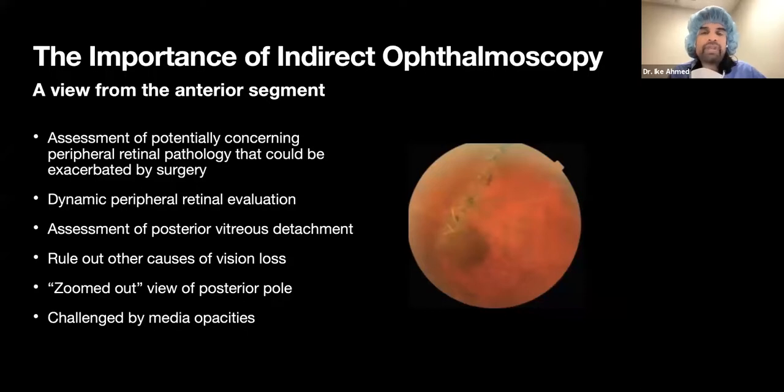So a few points that are important. One thing I'm gonna share with you is that the ability to identify potentially concerning preoperative retina pathology is very important to deal with, potentially prophylactically, before doing intraocular surgery, which can lead to potential serious retinal complications. I'll speak more about that shortly. The only way to get a dynamic view of the peripheral retina is using indirect ophthalmoscopy. We do certainly use adjunctive wide field imaging and OCT as well in our practice, but it doesn't replace the role of indirect dynamic ophthalmoscopy, where you really can't get this with a typical wide field imaging system.